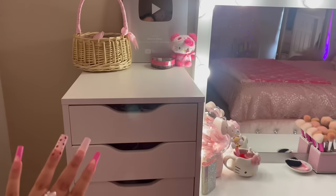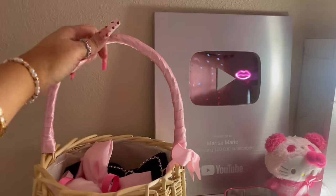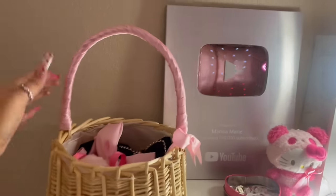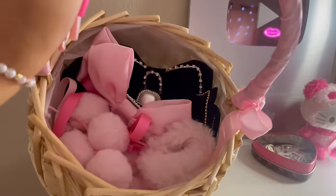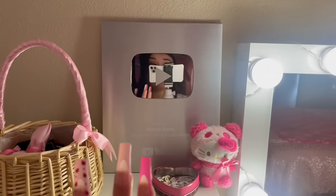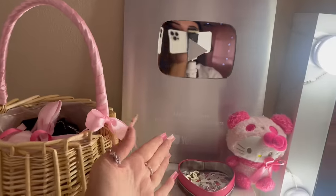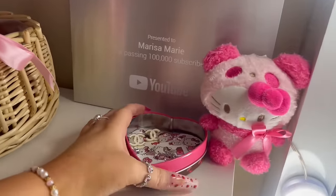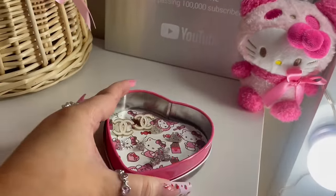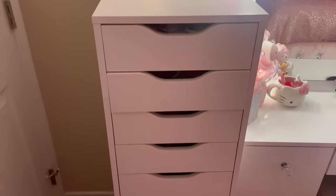So I got these from IKEA. On top of my Alex 9 drawers, I have this basket that I recently got from Shein. And I went ahead and put all of my hair bows in there just for, you know, easy access. And then right here, I have my YouTube plaque. But we love her, YouTube plaque. And then right here, I just have some studs in this Hello Kitty little tin thing. And then I have my little Hello Kitty.